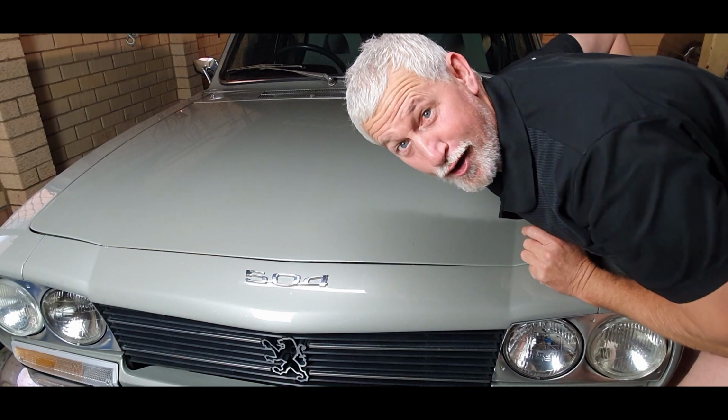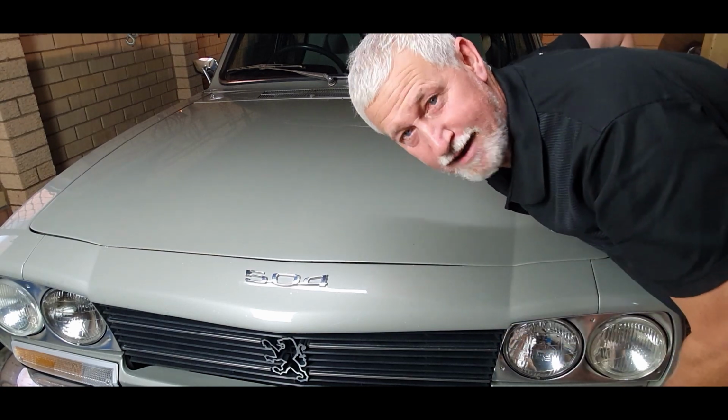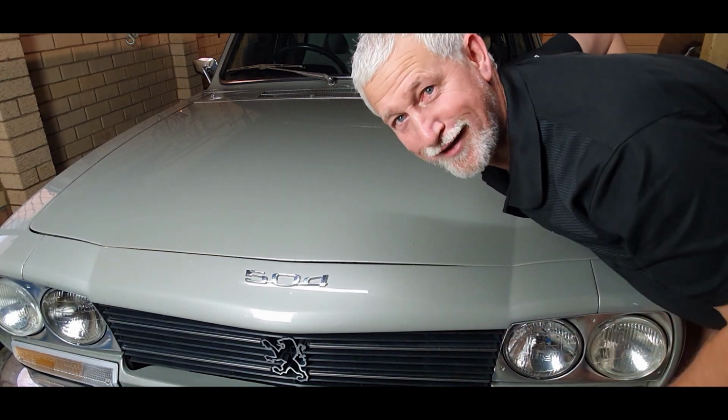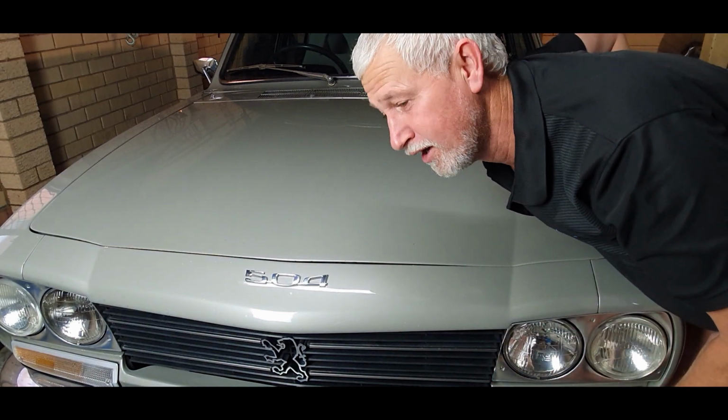Now it's time to get some photos. Yes, we've taken them before, but that was for the advert when we were selling the car. Now we want to make it look beautiful for you lot out there. Let's get some good pictures in memory of the 504.